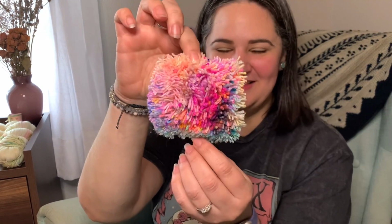I want to say it was Artemis Yarns who posted on Instagram about using up all your little leftover bits of yarn that you have from, you know, the ties when you cut off a skein, or if you've got a little like 2 grams of yarn left from a ball of yarn, making a latch hook rug out of them. So I wanted to start small. I wasn't going to do a whole rug. I wanted to make myself a coaster, and boom, I finally finished this thing.